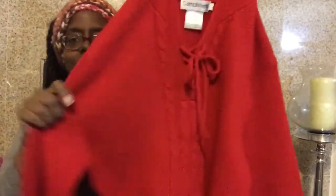Also another sweater by a company that I don't know. It's called Compliments, which could be, I don't know, Walmart or something. But I thought this was a cute sweater, and it's a hoodie. And it's got cute cabling. And it is a size large.